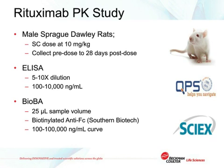performing a 5 to 10-fold dilution so that they could achieve concentrations that fell within the 100 to 10,000 nanogram per mL linear range. The samples were then sent to SCIEX in Toronto, where Dr. Moore performed the Biobe analysis on those samples using 25 microliters. And he used a biotinylated anti-FC antibody for capturing the IgGs out of the rat samples, and an anti-FC antibody was also used for the ELISA, so these should be very comparable results. And what you can see is that thanks to the linear range of 100 to 100,000 nanograms per mL, there was no need to do an initial dilution of the samples.